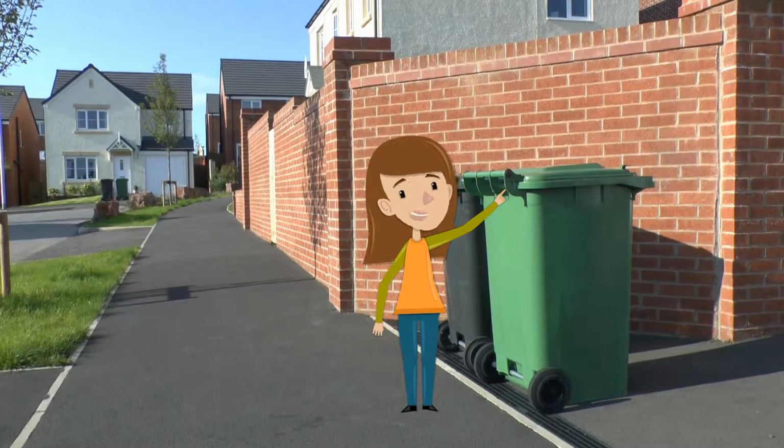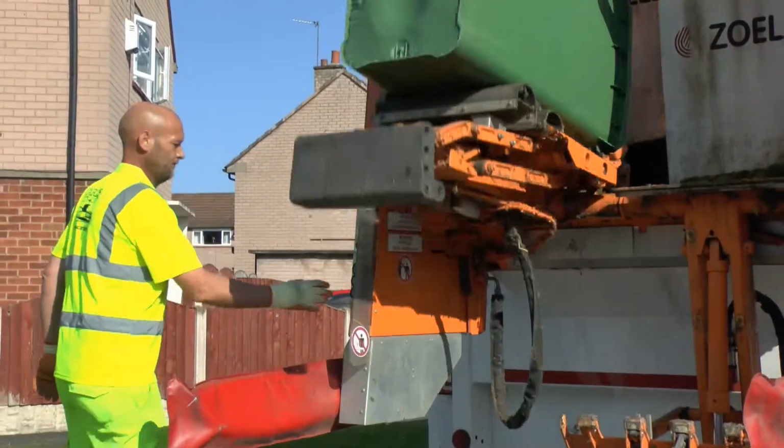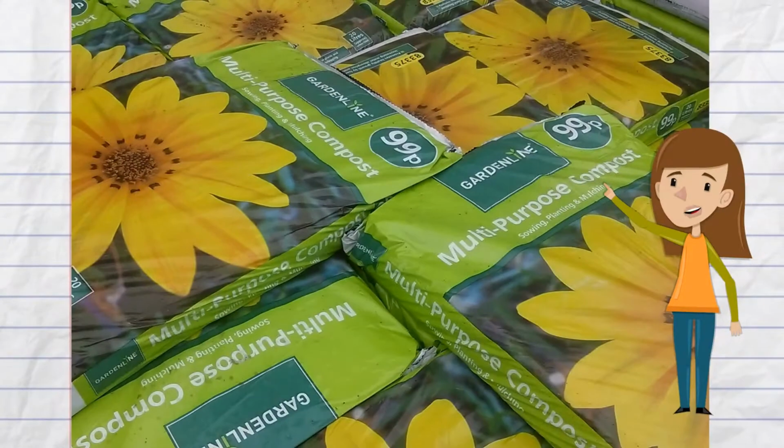Garden waste, such as cuttings and leaves, can be put out at the curbside in the garden waste bin. It's collected and taken to a composting site to produce compost, which is then available to buy for the garden to help our plants grow.